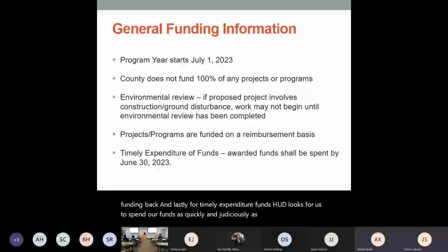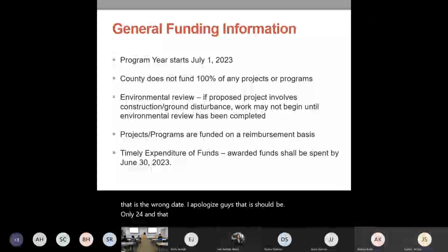So awarded funds shall be spent by June 30th, 2023, which would be the end. Oh, that is the wrong date. I apologize, guys. Should be 2024. And that is the entirety of the program year, right? July 1st, 2023 to June 30th, 2024 is the FY24 program year.